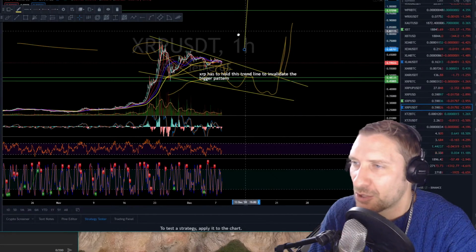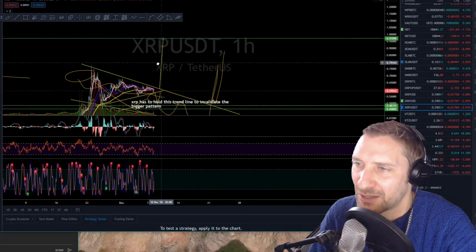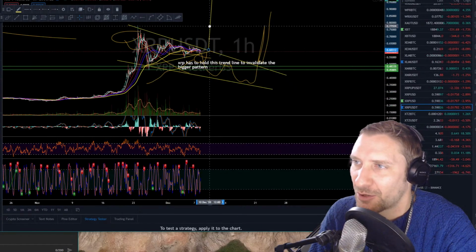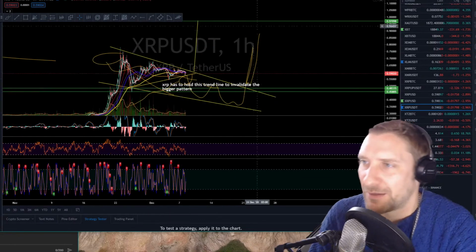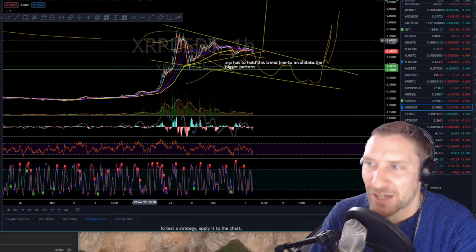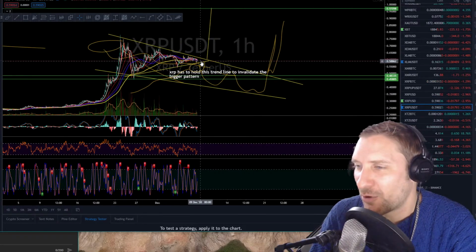Anyway, so right now, if XRP were to break out of here, we're going to take the length of the bull flag, which is this pattern here, and that puts us all the way up here at 97. So 97 is my target right now, and that's all I do, man. That's all I do, is I take targets out of patterns, place them up, and then we wait. We have to wait and see if this trend line holds.